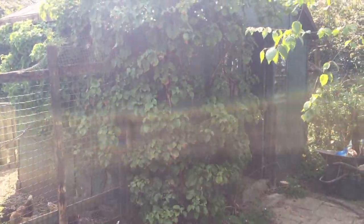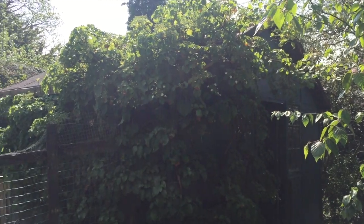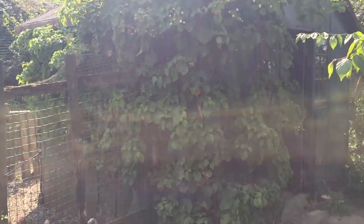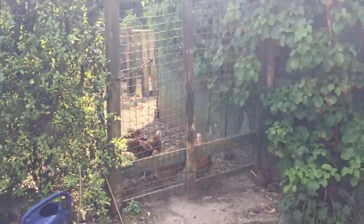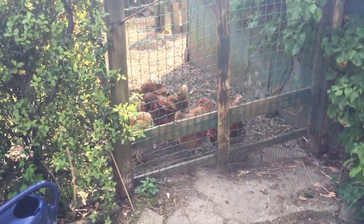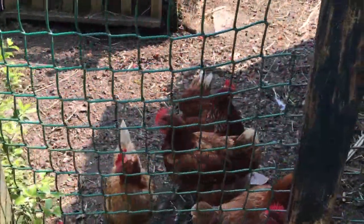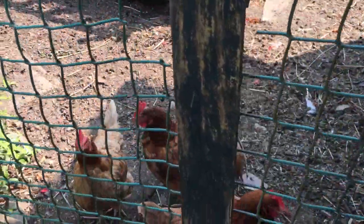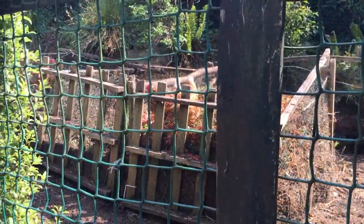There's my hen house here, and it's covered over. It's going to be entirely green with this hydrangea. The hens are happy here. They're very happy because they have the compost heaps to scratch about in.